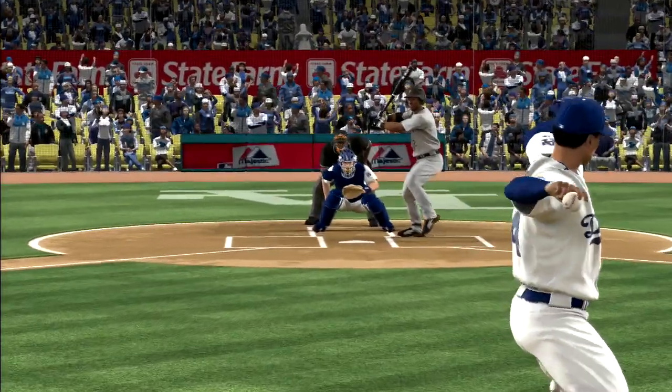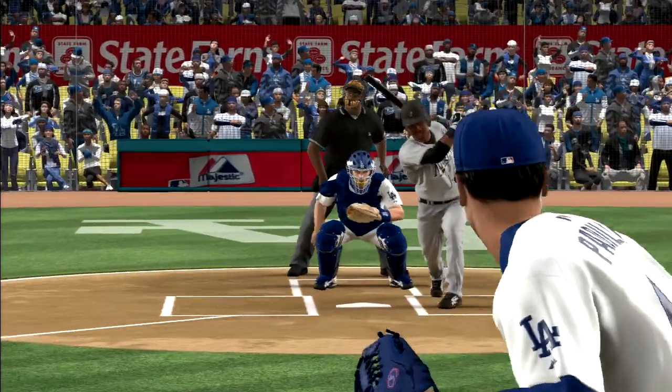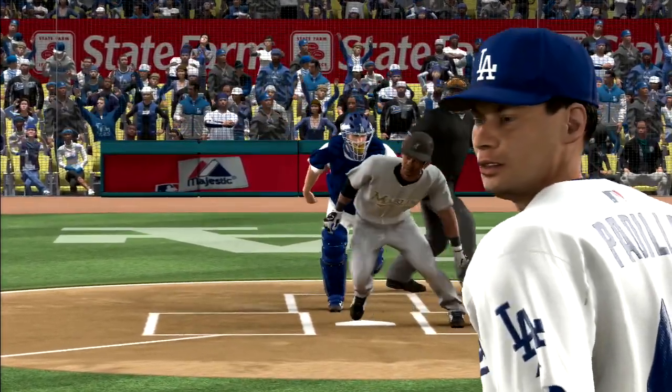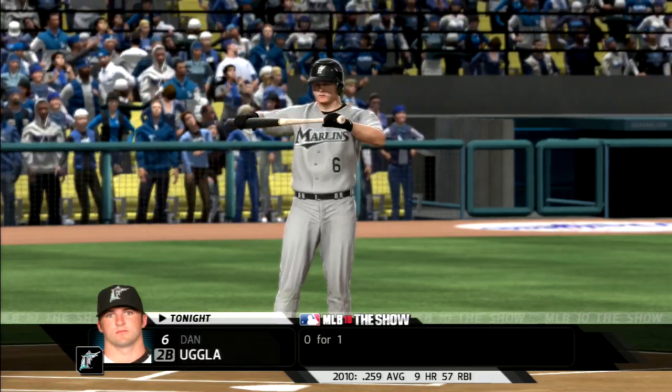Well, this is the guy that likes to lean out and get this pitch up and away. Good swing there. Dan Uggla will be the batter.